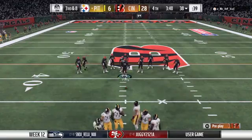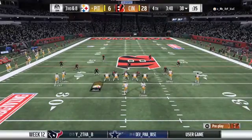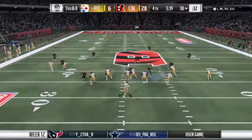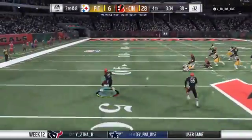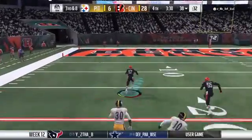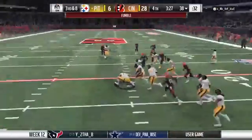And the Steelers on 3rd down, lacking much success, just 2 for 7 to this point. This is 3rd and 8. Out of the gun, it's Roethlisberger. And my goodness, another interception. He's picked off near his own 48. And now look at this, big gain but a fumble.